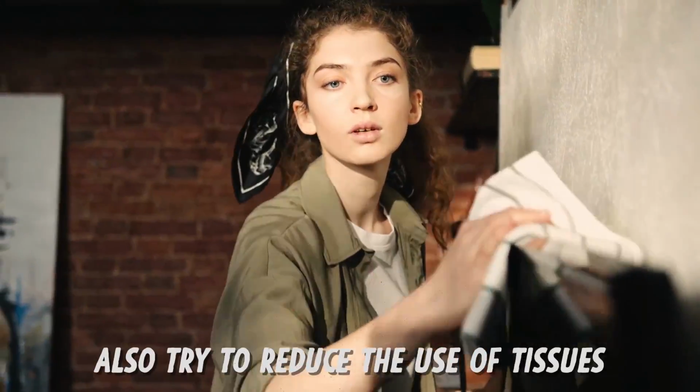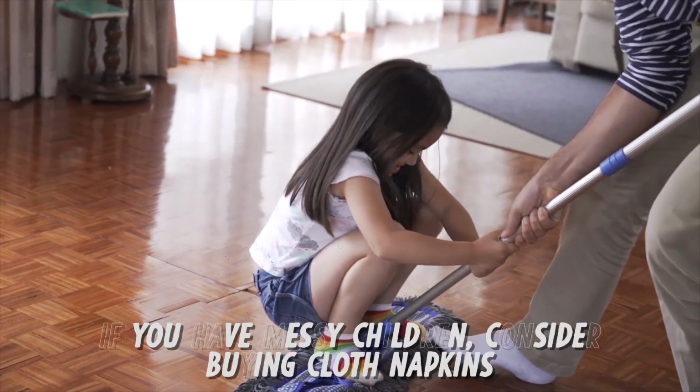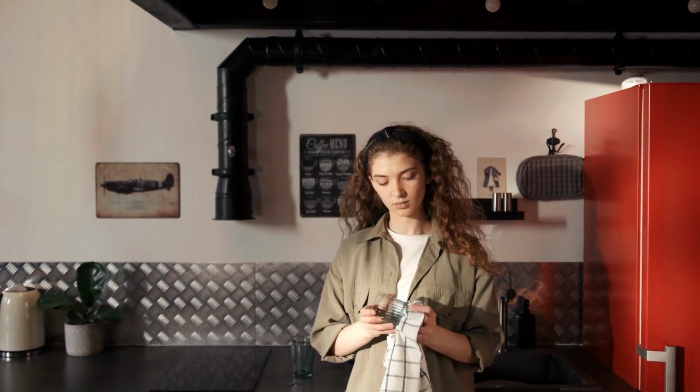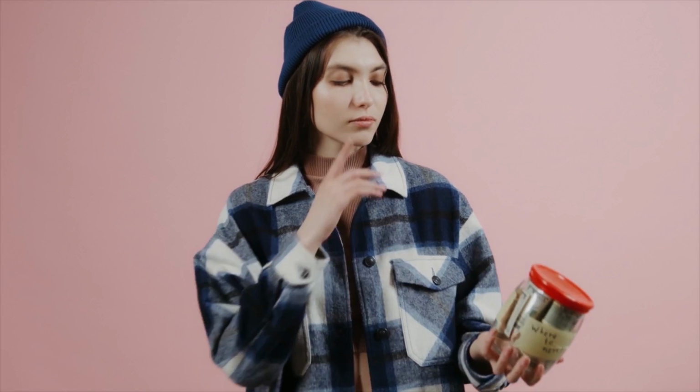Other than that, always take a reusable metal or plastic lunchbox to work filled with homemade food. Also try to reduce the use of tissues. If you have messy children, consider buying cloth napkins. They are easy to wash, and your kids can choose any cool design they want, making it a win-win situation. You would be surprised how these little saves add up in the long run to make your life better.